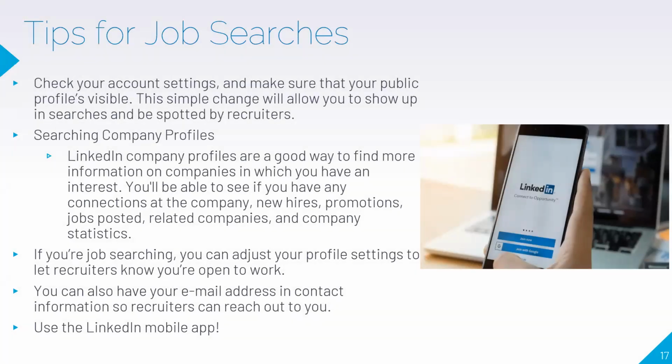Here are tips for job searching on LinkedIn. Check your account settings and make sure that your public profile is visible. You can edit it to make it visible to recruiters or to everyone. One of my suggestions, depending on the field or industry that you're in, is to open it up to everyone, because not everyone has a recruiter account or is a recruiter, so it may limit who can reach out to you to share an opportunity. That's just my suggestion. But if you want strictly recruiters to contact you, then you can definitely leave it as recruiters. You do have that option.